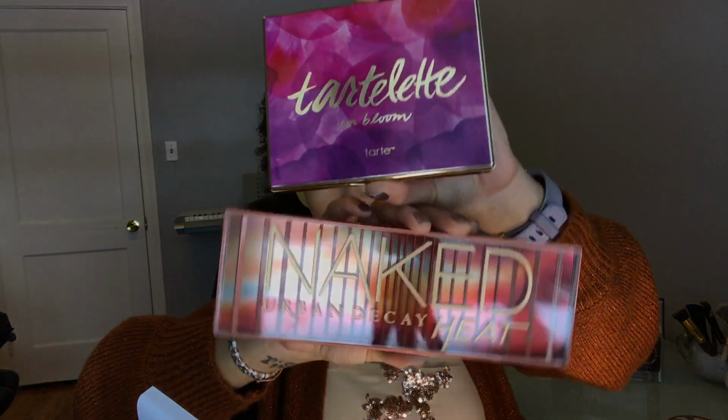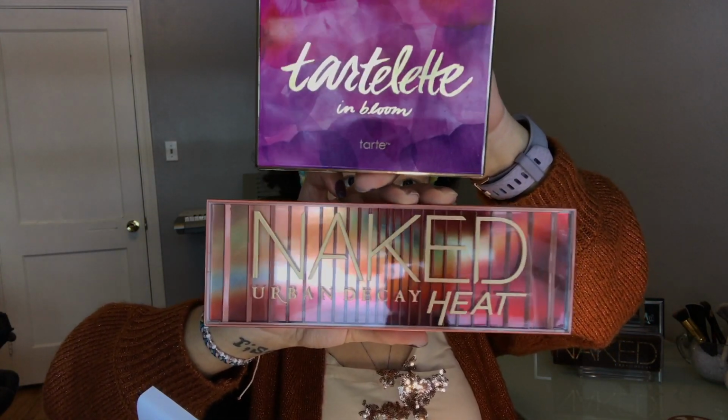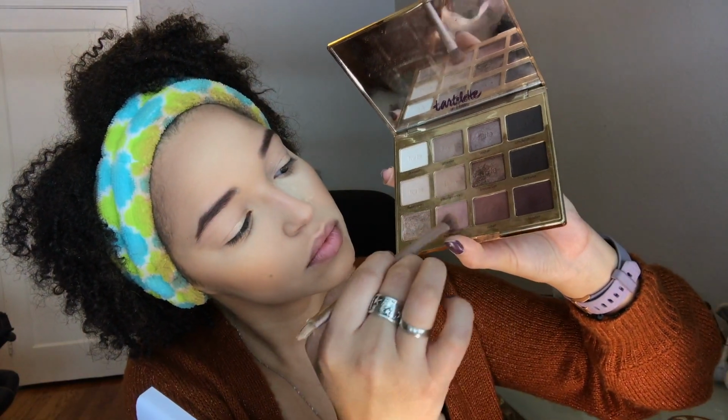For this look today, I'm going to be using my Tartelette in Bloom palette and my Urban Decay Naked Heat palette. Those are the two eyeshadow palettes that I've been using the most lately. For my crease, I'm going to be using Sweetheart and Smarty Pants just on that same Naked 3 brush that I used before. These two colors are going to be our transition shade, and I like the color that it makes when I mix the two together.